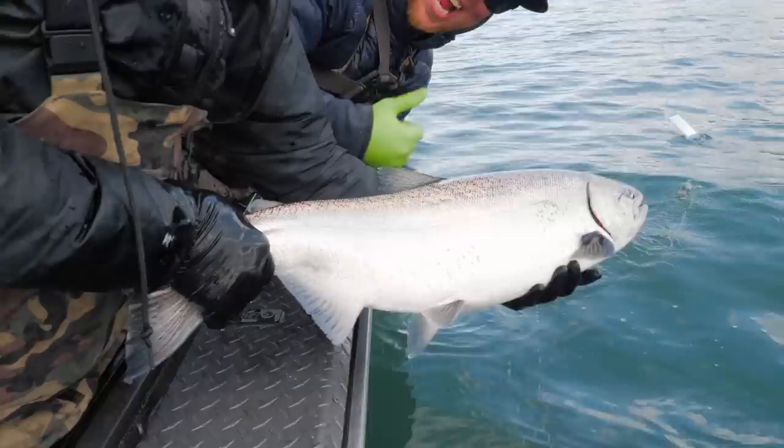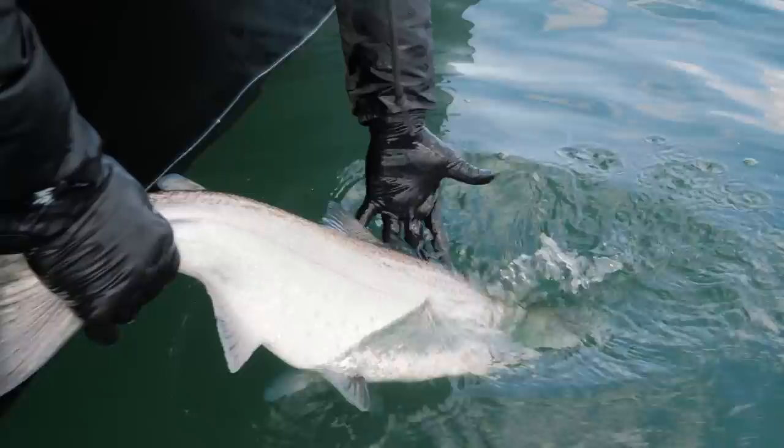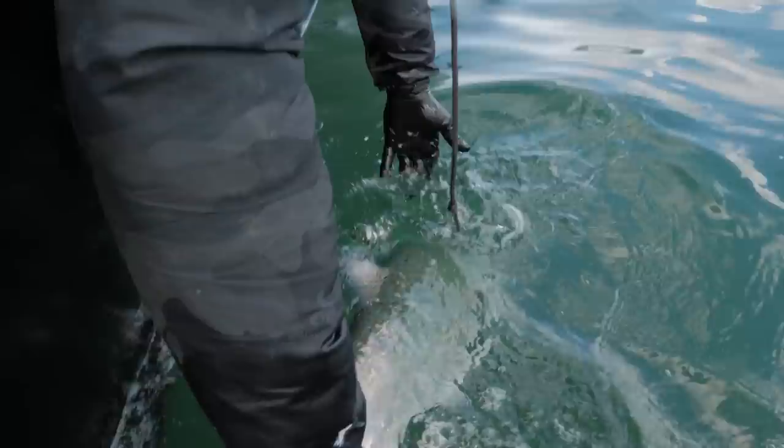All right, yeah, baby. That's a dandy. That's what I'm talking about. Hold on, David. All right, here we go, guys. Nice big wild springer, unharmed. We're going to let him go. We decided to just tail it and keep it out of the net, but it's hot. Here it goes. Woo! Finally got one to stick.